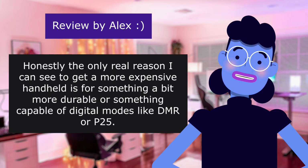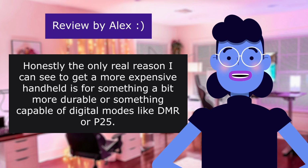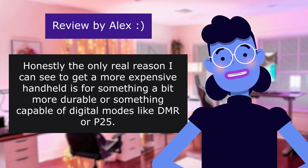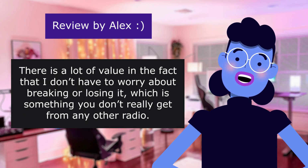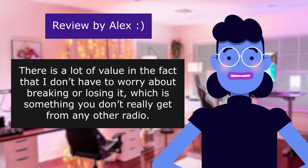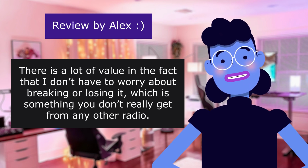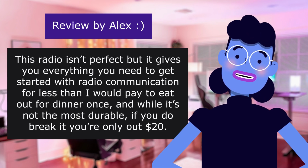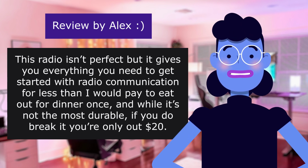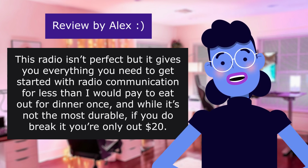Honestly, the only real reason I can see to get a more expensive handheld is for something a bit more durable, or something capable of digital modes like DMR. There is a lot of value in the fact that I don't have to worry about breaking or losing it, which is something you don't really get from any other radio. This radio isn't perfect, but it gives you everything you need to get started with radio communication for less than I would pay to eat out for dinner once.